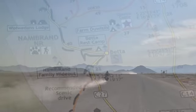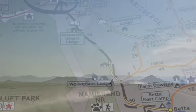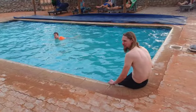After a long and tricky ride through strong crosswinds, we reached our next destination, which is Sesriem campsite. We set up camp and had a nice cooling swim. The night was, however, very interesting. Sandstorm in Sossusvlei.